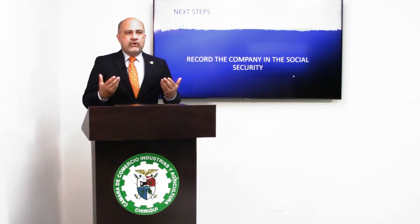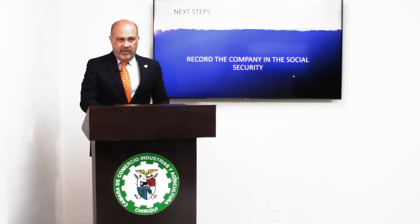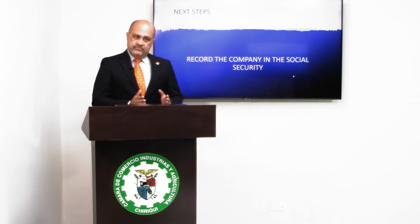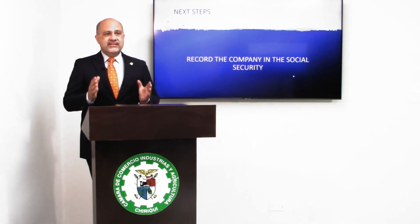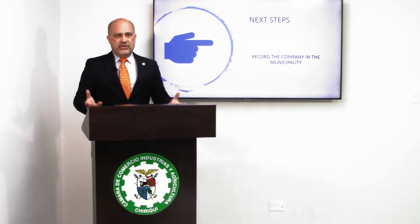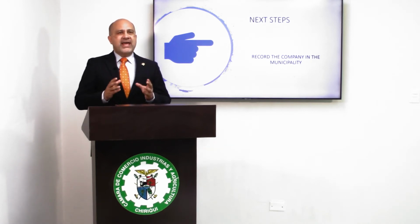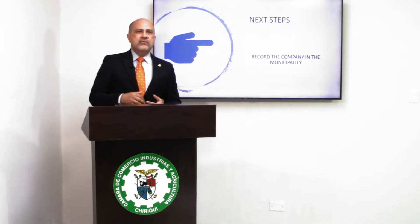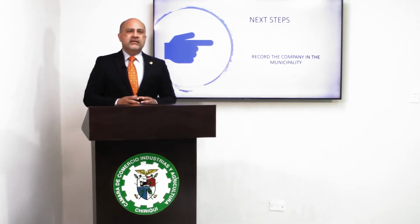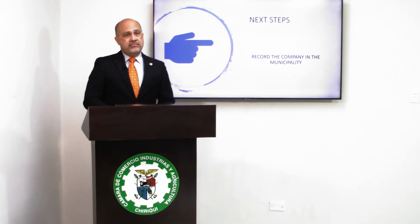If your company is going to have workers, at least one worker, you need to register the company with the Social Security system of Panama. That is a requirement, an obligation that all companies or normal persons doing business and having a worker need to go through. Then record the company in the municipality. There are several municipalities in the Republic of Panama. The more organized municipalities are those that are the capitals of every province: the municipality of Panama, David, Santiago, Chitré. Those are well organized, and most of the time they do require you to record the company in such municipality and also pay the municipal taxes.